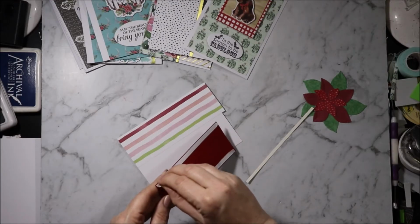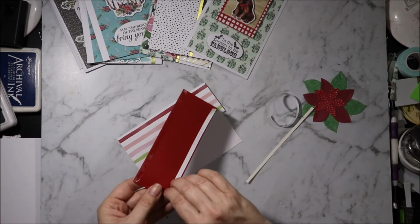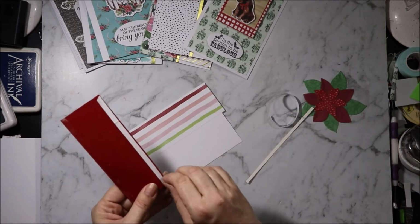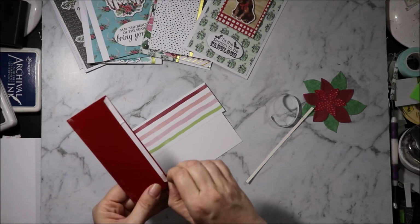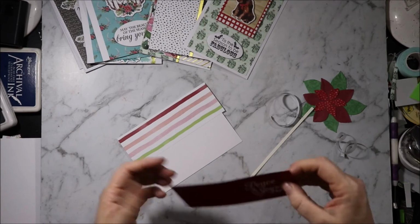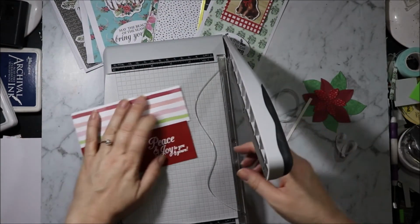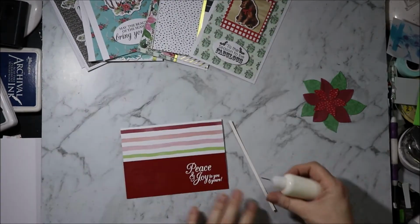My camera died just as I'd stamped the sentiment and I had to throw the embossing powder on it and heat it up so that the cat didn't mess it up. And then I rubbed over it with a soft cloth to get all the powder off. I'm just going to trim these ends off to go on a glue hunt.